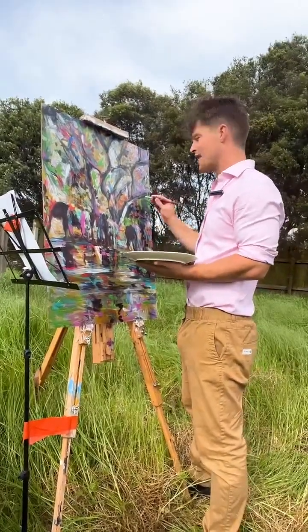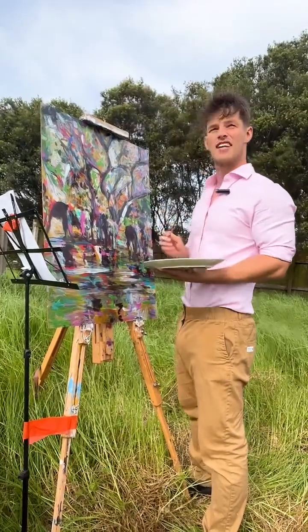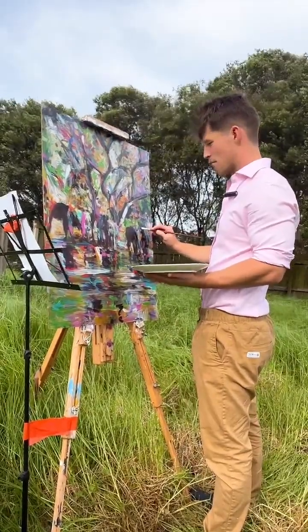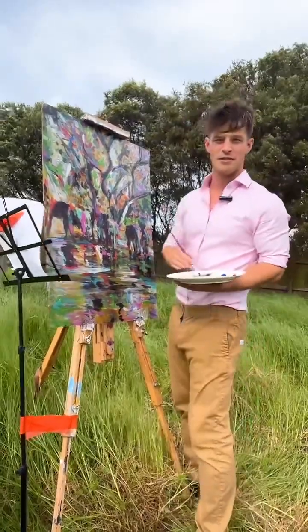I was going to go into the studio, but then I looked around, checked the weather report and thought, actually, it doesn't look like it's going to rain. There's a bit of wind out, but I reckon we can go out there and paint. So we've taken the risk and we're out here painting in nature. And I have zero regrets.